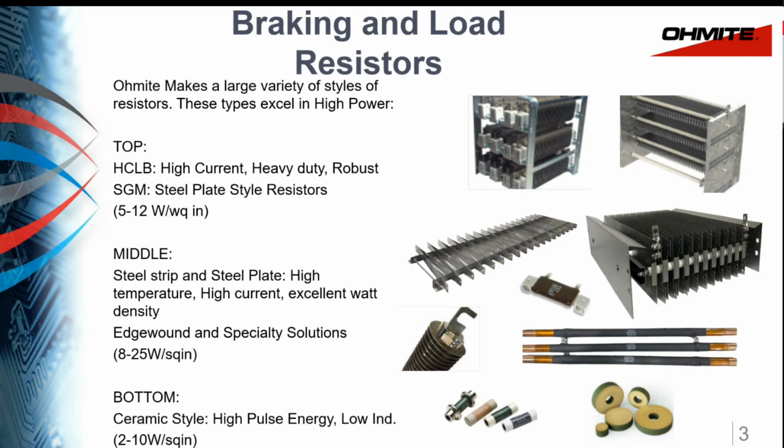We also have the SGM style plate. Again, a steel plate type product. It's modular, and both of these fall kind of into the 5 to 12 watt per square inch range. Got a typo there, whoops.